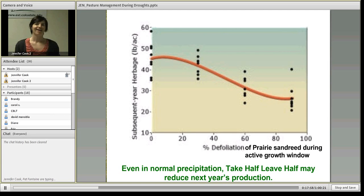So there's been a few studies. This one is particularly on prairie sandreed, which is a species of grass. And this study shows that even in normal precipitation years, take half, leave half may not be enough, and we need to reduce the amount of grazing even more, because they've found that the amount that we graze this year will affect next year's production.